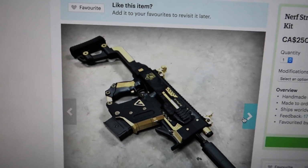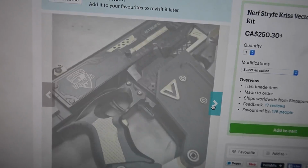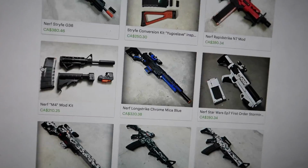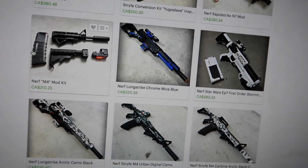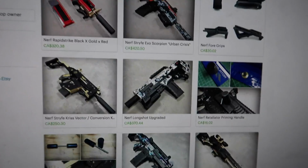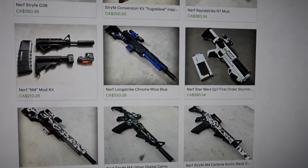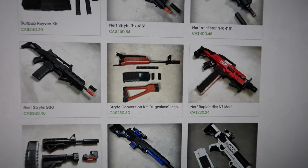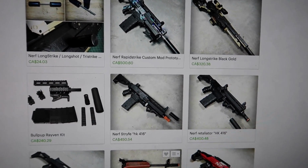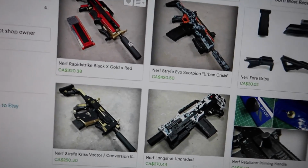He turned a Strife into a Chris Vector. Oh boy. Oh boy. Tell him to save me one of those Chris Vectors, buddy. That's brand new. That's the only new one I see so far. They're expensive and stuff, and I understand if you have to pay the full price. It's a big investment for a Nerf toy. It makes sense for me, but the quality of his work is totally worth it.